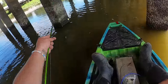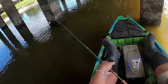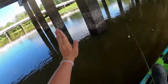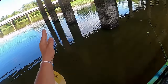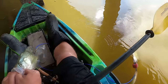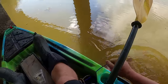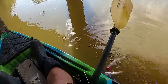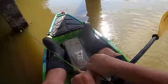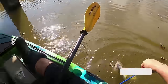See, I try to position the kayak to where I could hit all the pillars at once. Instead of just targeting one pillar at a time, if I throw parallel with these pillars, I'm able to go by each pillar. And look at that. Wow, that is awesome. Heck, guys, I got 3 on the stringer right now, and I caught 5 keepers before I started keeping fish. There he is. Look how easy that goes down there.